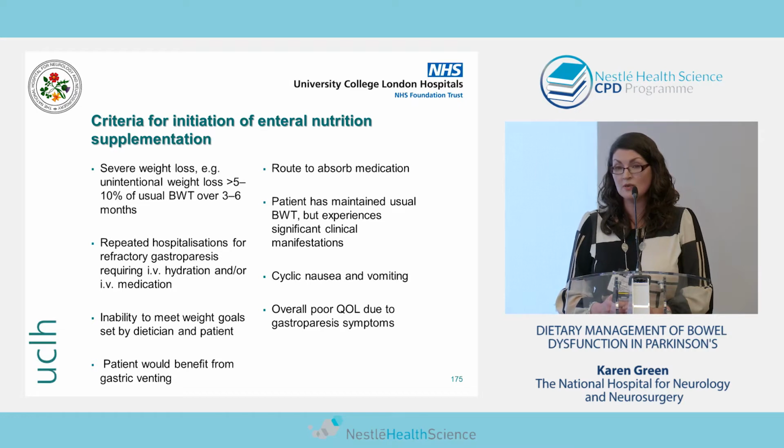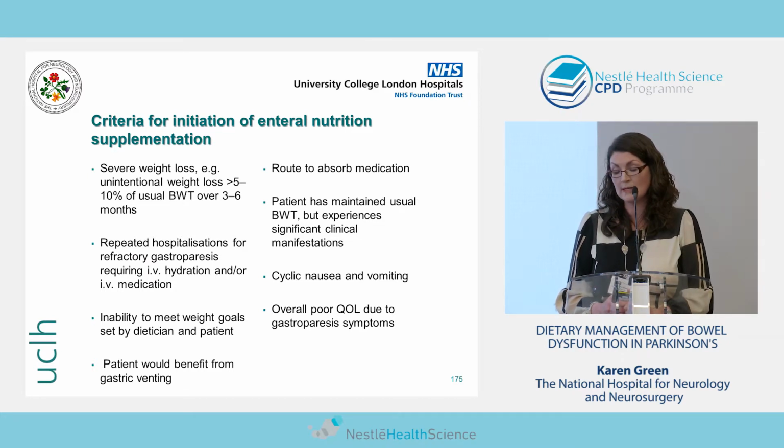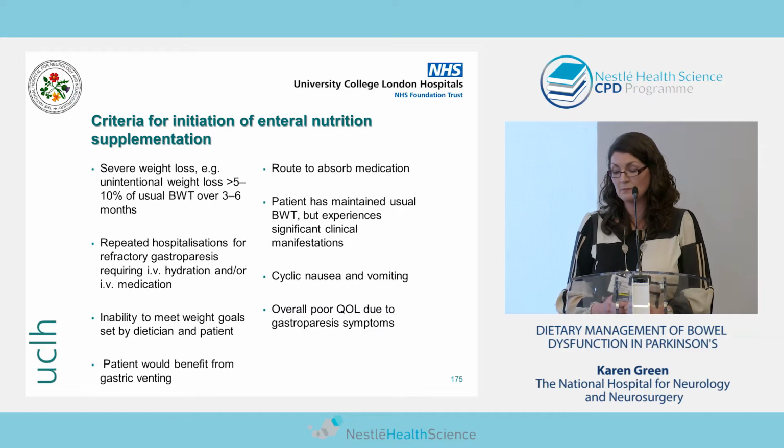Okay, so what's the criteria for initiating enteral nutrition supplementation in gastroparesis? If we talk about the routes first, NJ, post-pyloric, is the best way, and then leading on to PEG-J for those whose condition is going to get worse and there's no coming back, or TPN. So in those patients who've got severe weight loss, unintentional over a 3 to 6 month period of 5 to 10%. Repeated hospitalizations, which you'll note in our case study as well, is where they have unmanageable gastroparesis and they need IV hydration and medication.